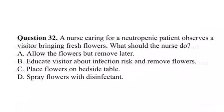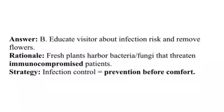Question 32. A nurse caring for a neutropenic patient observes a visitor bringing fresh flowers. What should the nurse do? A. Allow the flowers but remove later. B. Educate visitor about infection risk and remove flowers. C. Place flowers on bedside table. D. Spray flowers with disinfectant. Answer: B. Educate visitor about infection risk and remove flowers. Rationale: fresh plants harbor bacteria and fungi that threaten immunocompromised patients. Strategy: infection control equals prevention before comfort.